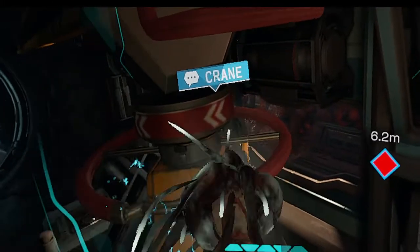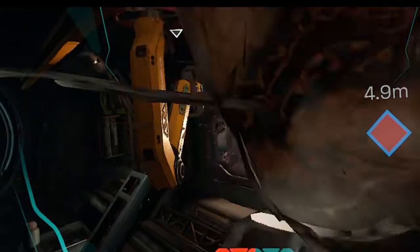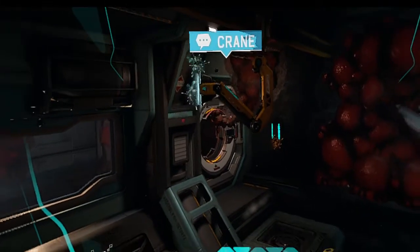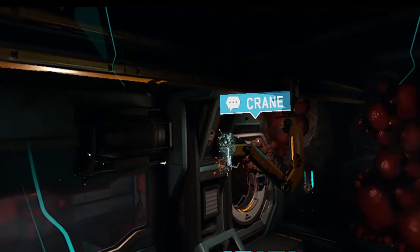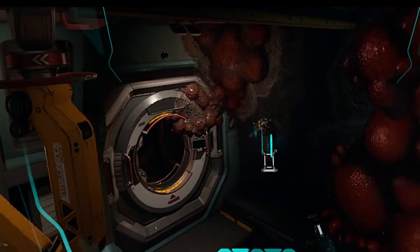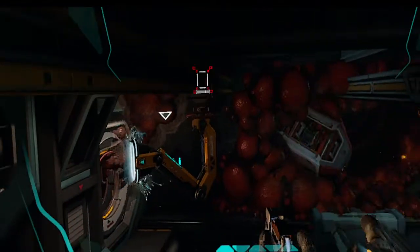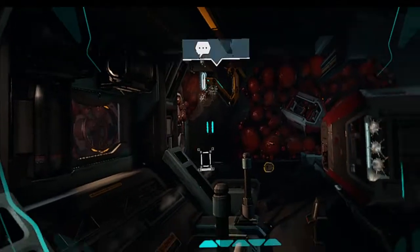Jack, the cargo drone is ready. Please locate a control console to open the door. Shields at 50%. Son of a bitch. Shields at 30%. There it goes. Yeah.